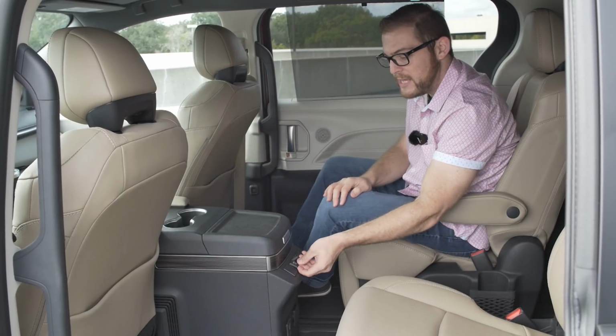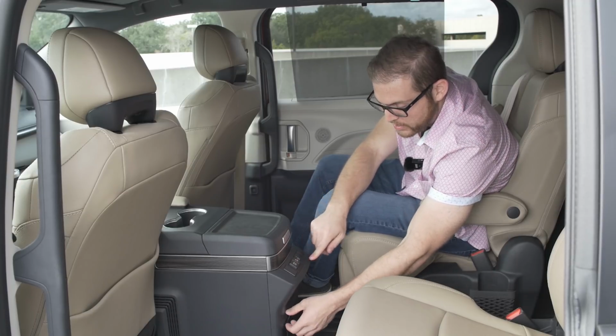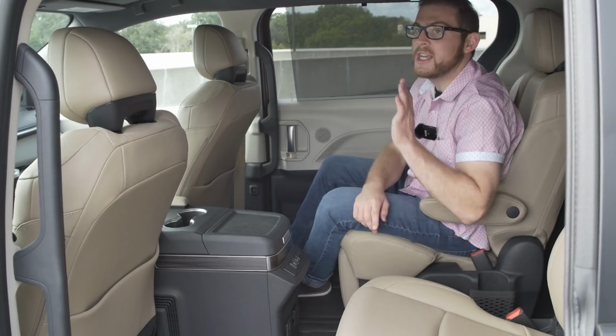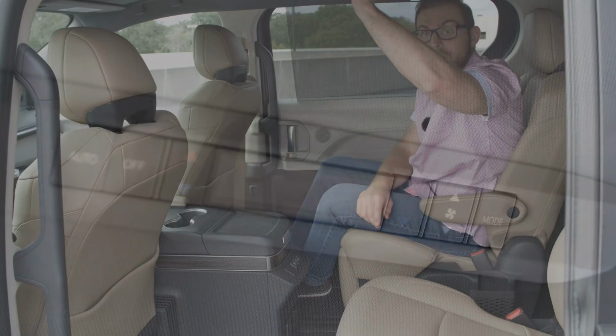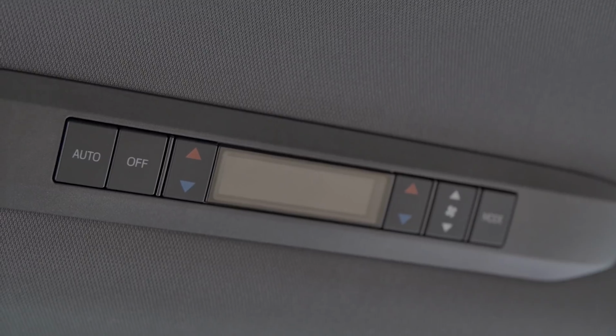We also have USB ports right here. We have a USB and a USB-C, which is nice, as well as a regular household outlet, which is nice. We also have our own climate controls up here, and you can also get heated seats on these second row. I believe that's part of the Platinum package.